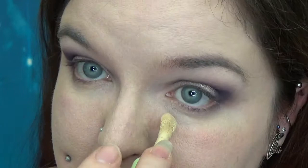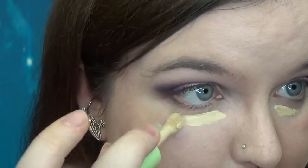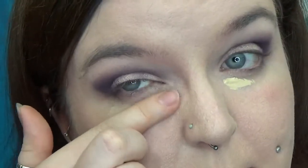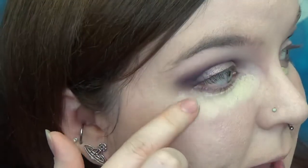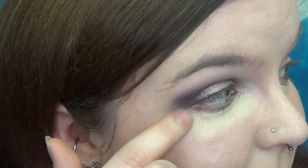I kind of want another layer under my eyes because maybe I should have just put Petra on. Maybe I shouldn't have been hard on it. If you can hear noises, my pets are in the room and they're awake, even though it's their bedtime.